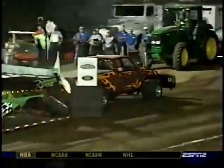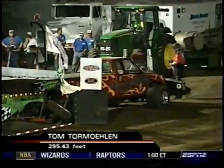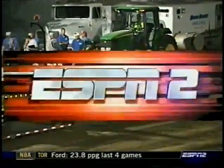I don't think Tom changed a thing. It bounced a lot when he got to the far end, 295. Good pull. Will it be enough? We're going to have to find out.